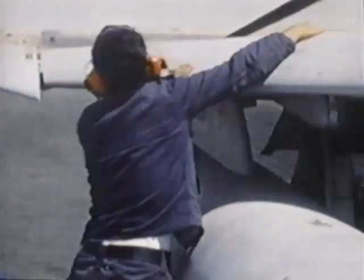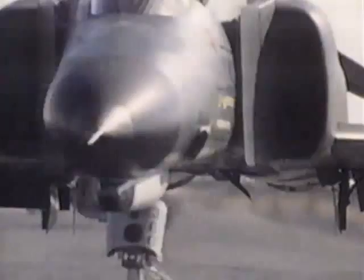The F-4 also found Middle Eastern service with the Egyptian Air Force, where it replaced many of the Soviet aircraft which had been previously arrayed against it in Vietnam. Here, Egyptian Air Force F-4Es, with their chin-mounted cannon, practice alongside American F-4s of the Tactical Air Command, over a landscape composed of history.